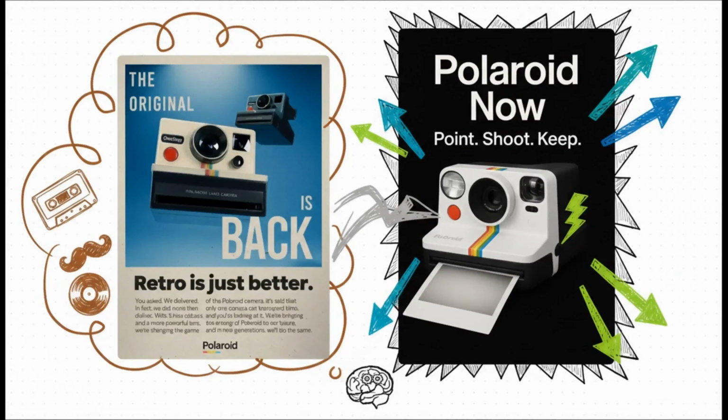And here's a perfect example. Just look at Polaroid. On one side, you've got an ad that's leaning hard into this whole vintage is cool vibe with the old school fonts and classic cameras. Then on the other side, a super sleek, modern ad for their new stuff. It's the same company, but they're using two totally different psychological tools to get your attention. And trust me, that is no accident.